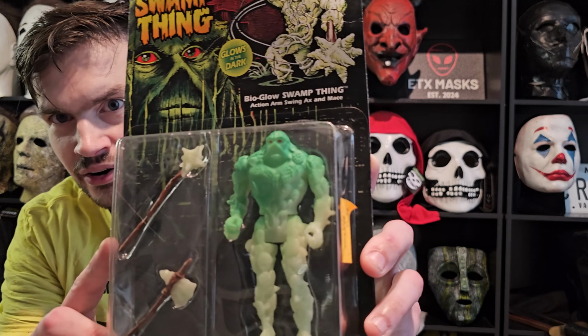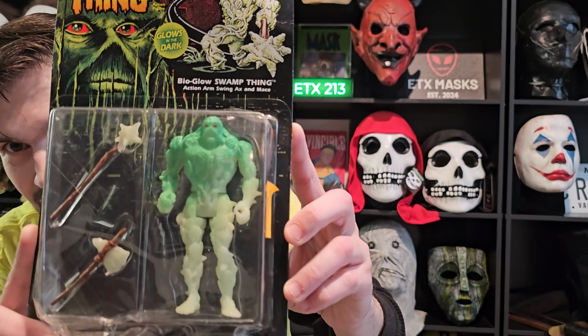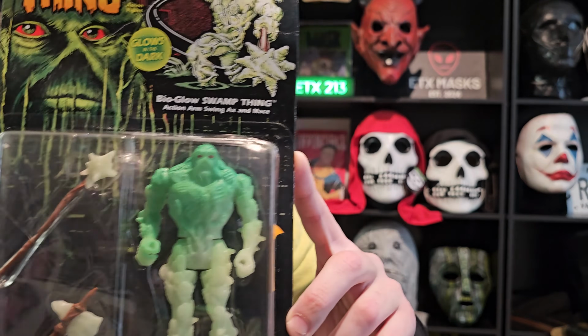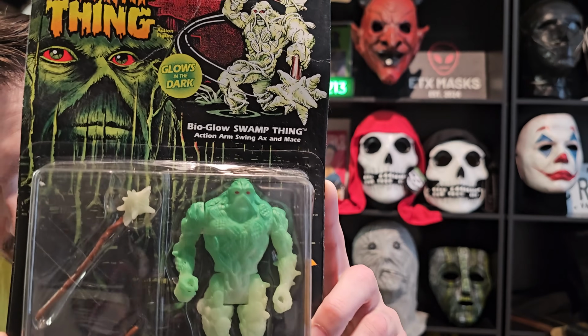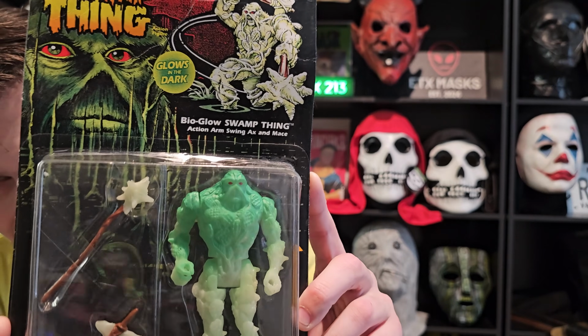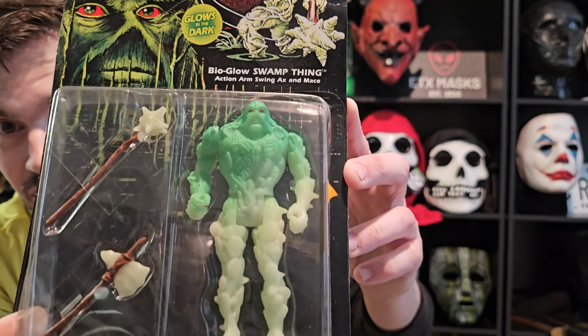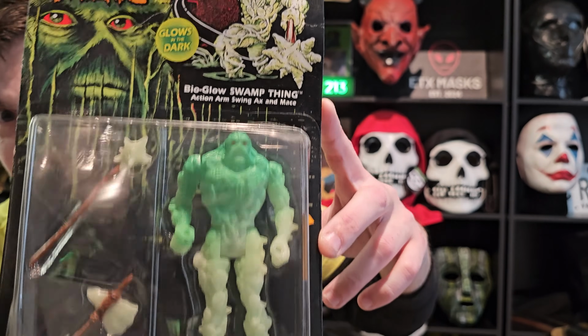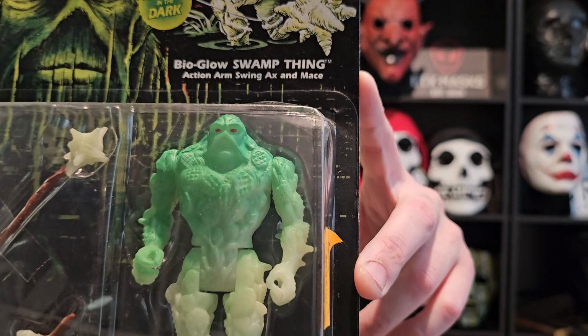But first figure we have here is a BioGlow Swamp Thing. Alright. There we go. Check that out. If you know, you know. They don't make stuff like this anymore, man. So freaking cool, and it still glows in the dark to this day. What, 35 years old? Somewhere around there, give or take. 35-year-old action figure, and it still glows in the freaking dark.